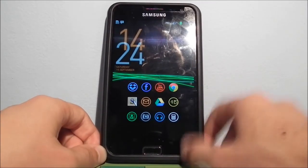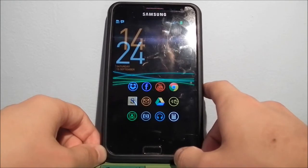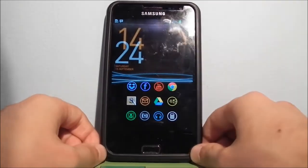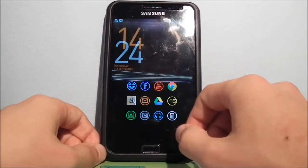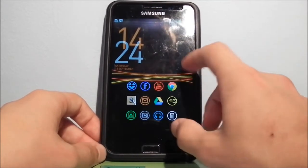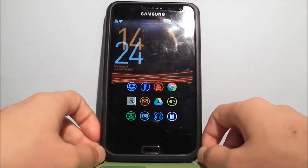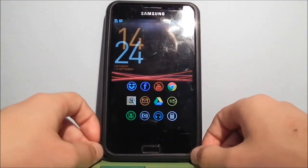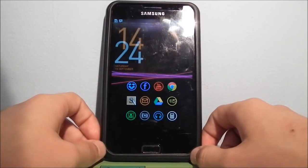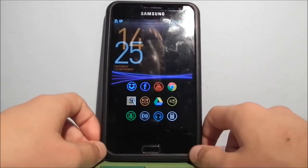The next thing is... What's the next thing? I keep forgetting. The next thing is reducing the number of widgets in your home screen. Why? Because widgets, like a live wallpaper, take your processor, and it's not like a regular icon. And I don't know, if you have the time in the notification bar and the percentage of battery up there, why should you have a widget in the home screen? I know it's fancy, I know it's beautiful, but if you want to make your phone faster, you have to make some sacrifices.